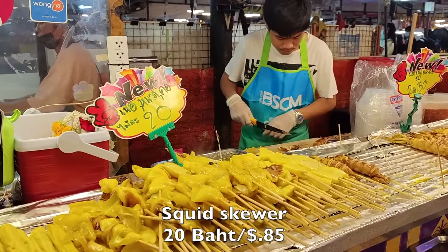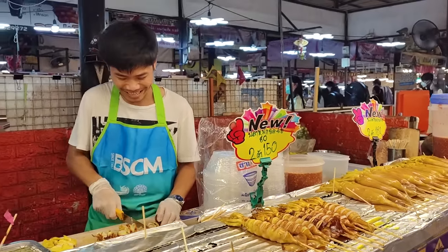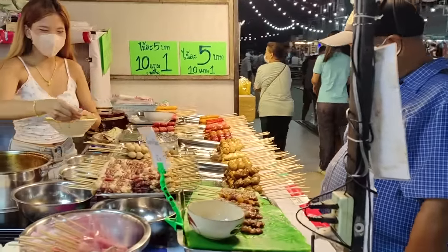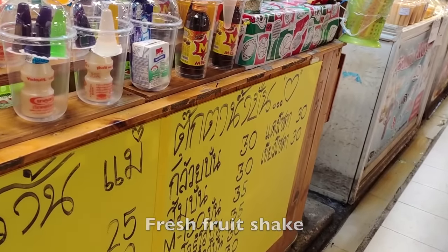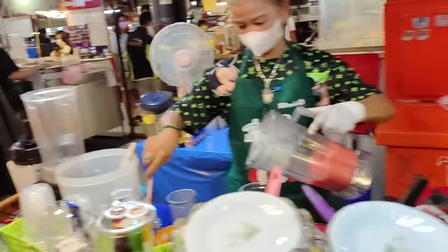Your squid on sticks, 20 baht for those, 80 baht, 2 for 150. There's your Tang Mo Pan. How much? Wow, 25 baht for Tang Mo Pan.